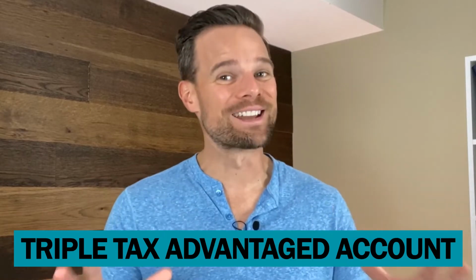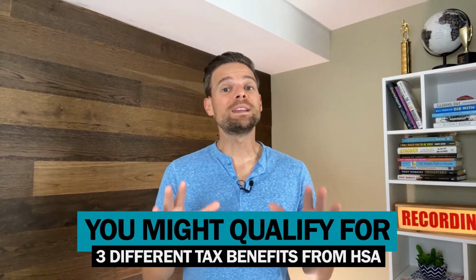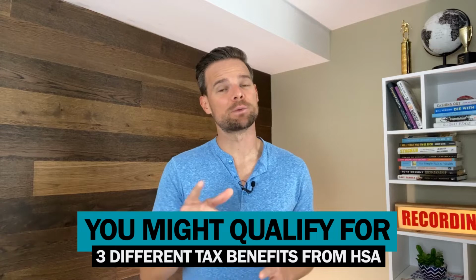You've got the HSA tax benefits. Now, an HSA can be a triple tax advantaged account for you. But what in the world does that mean? It's even more confusing than the acronyms. Well, you might qualify for 3 different tax benefits by using an HSA.